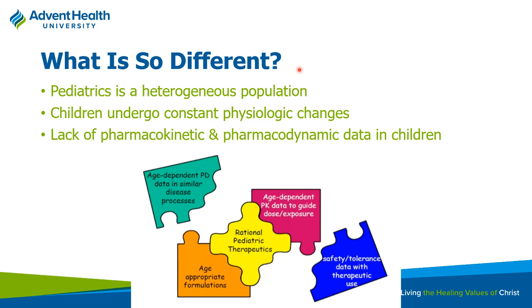And it's not uncommon when I'm working at Nemours on Mondays that I'll get an order for a 2-day-old, and then the next patient I'm getting an order for a 6-month-old, and then for an 18-year-old. You have to constantly be switching gears in your mind: what kind of patient am I dealing with? What do I need to think about in terms of the medications?